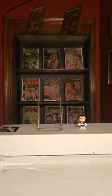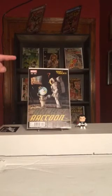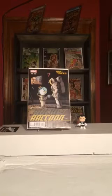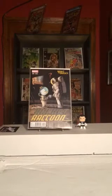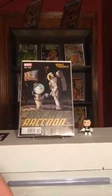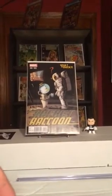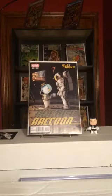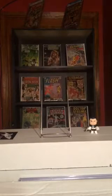This is not one of them, but this is Rocket Raccoon number 10. It's the What the Duck variant, but it's Rob Guillory. Of course, I'm picking up everything Rob. So yeah, there you go. Actually, let's move in a little closer here. Let's get it framed up a little bit better. Still playing with the camera. Alright, there we go. Looks better. So you know, Rob Guillory, picking up everything he does.